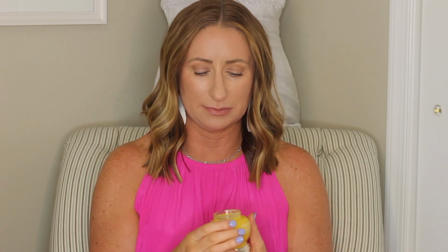This is what it looks like. This thing smells amazing, guys. It just has this scent. This whole line has this really amazing scent, it smells like spring. That's the only way I can explain it. And I use about that much that you see there on my finger. It just works so good.